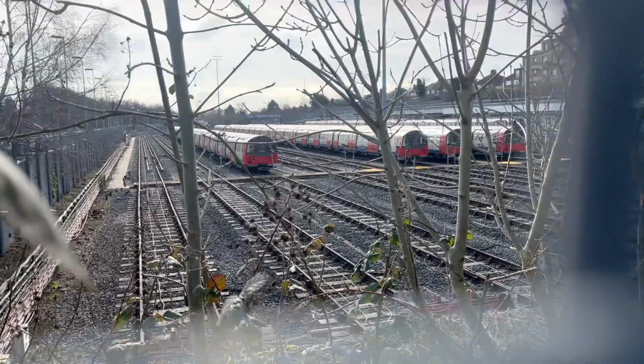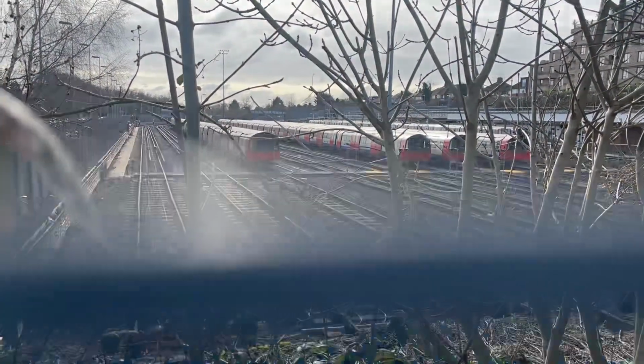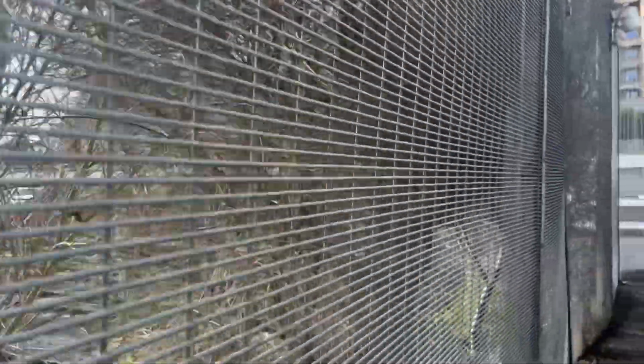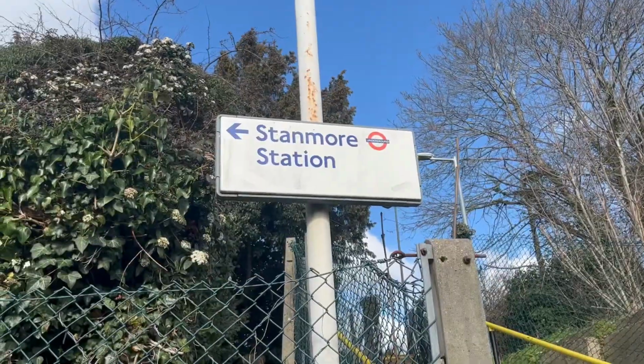So as you can see in the distance, if I just put my phone there, there's Jubilee line trains parked in the sidings over there, and trains that actually terminate at Cannons Park sometimes can park in the sidings over there. Just a random fact of the day. Stanmore Station, that way.